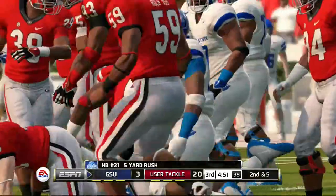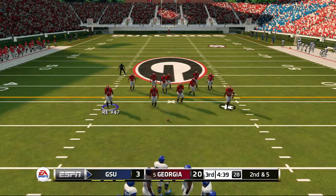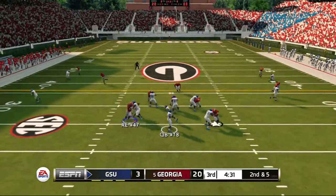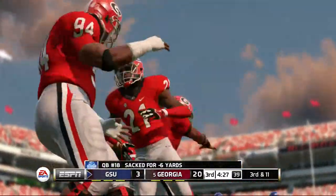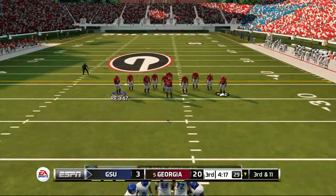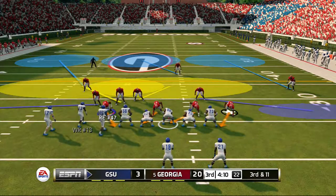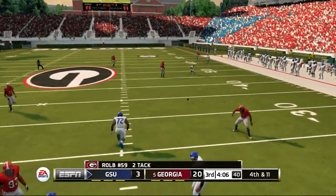And he's tackled after positive yardage. Gain of 5 yards. That brings up second and 5. Second and 5, ball on the 31. He's scrambling. They bring the quarterback down. Strike to his receiver, no good.